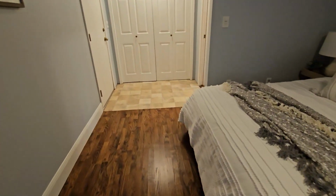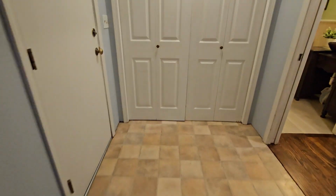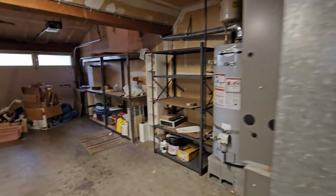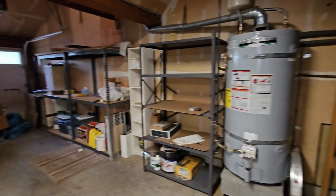Taking more of a look at this back bedroom here. Let's head on into the garage so I could show you the oversized three-car garage with plenty of space, plenty of parking, lots of tool areas.